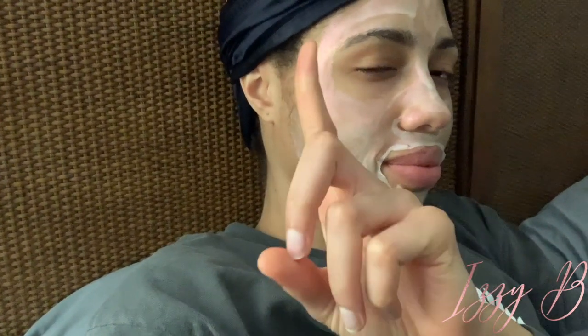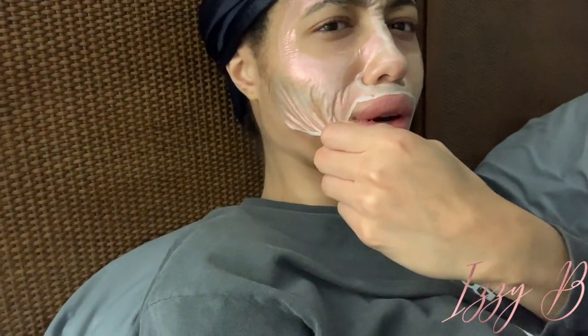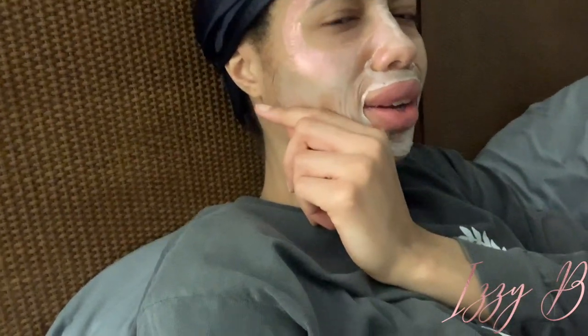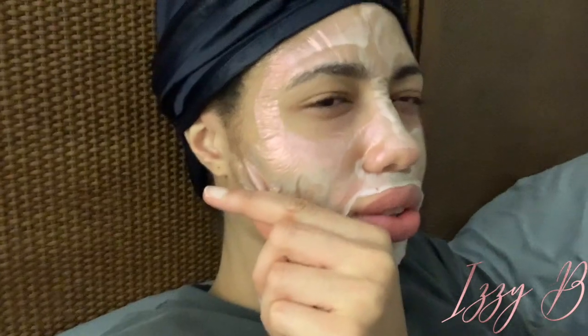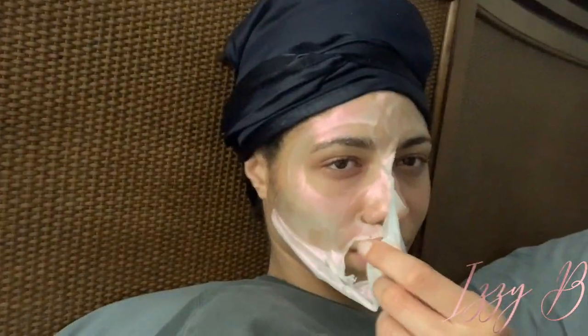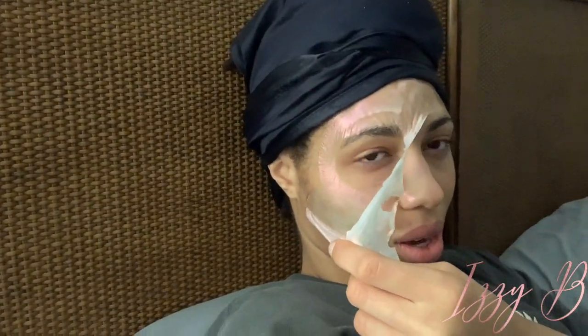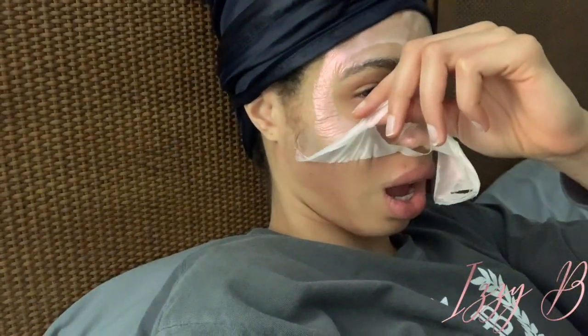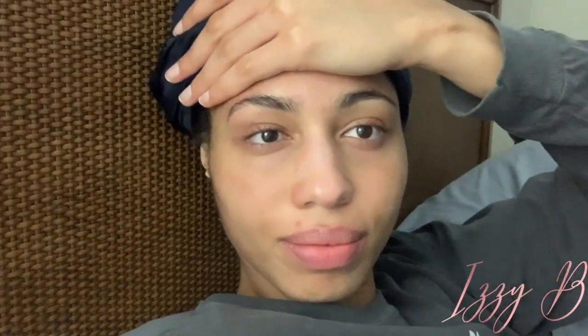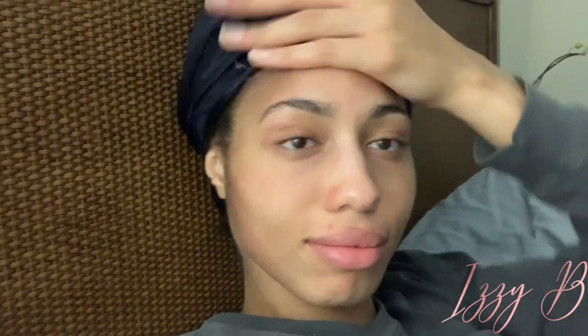Now this is about 5 minutes later. I wanted to show you guys how hard it was to take off this mask. I have normal to dry skin, so that's probably why it stuck to my face like glue and gave me a little bit of irritation, but if you have oily to combination skin, this would probably be a good mask for you. You'll still see some redness on my face after I take the mask off, but it went away after like 5 minutes. So this is my stay-at-home routine, and I hope you guys enjoy it.